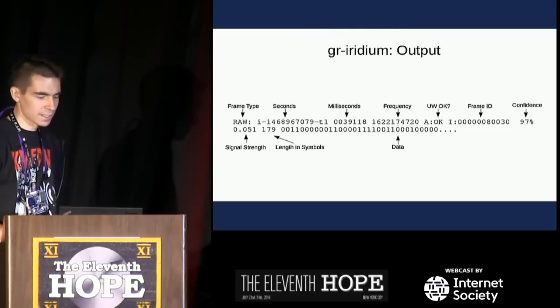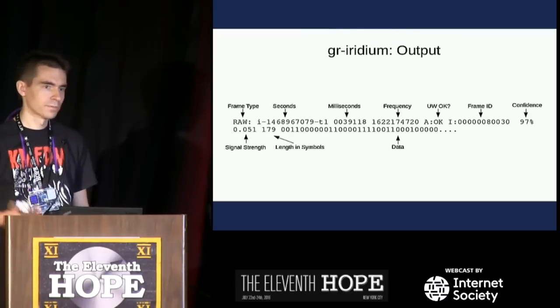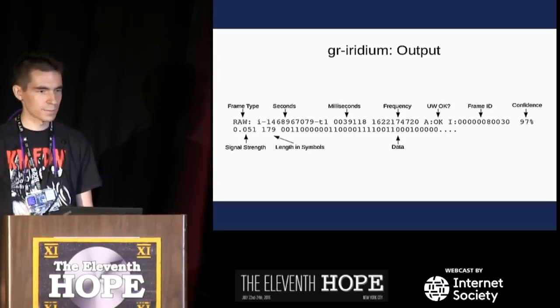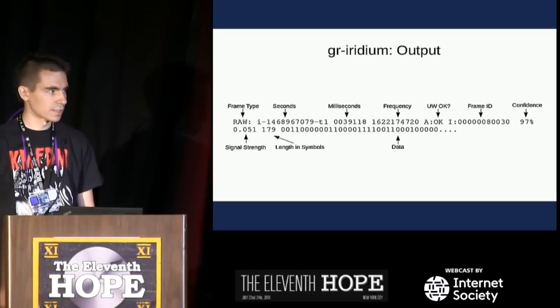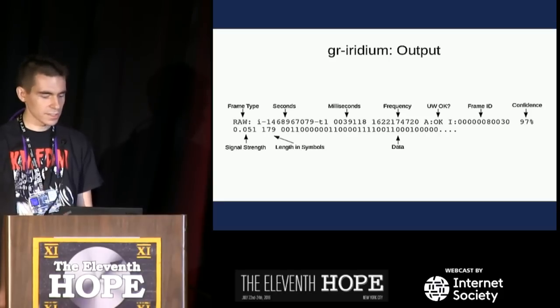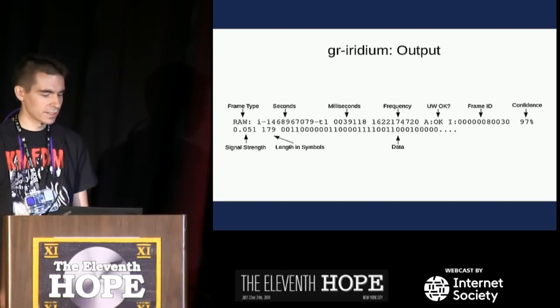The output of this stuff is first the frame type. It's raw, because it hasn't processed anything further. It has the seconds when the capture started. It has the milliseconds inside that capture. It tells you which exact frequency the frame was on, if the unique word was OK or not. It has a unique frame ID in there.